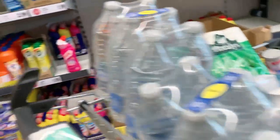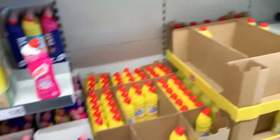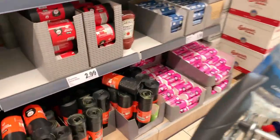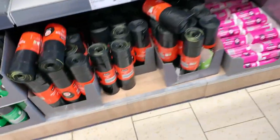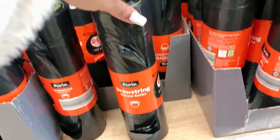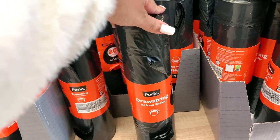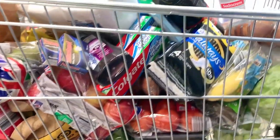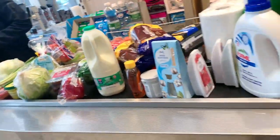It's full. Oh wow. And one last thing that I do need is a bin liner for my bins. What size? So yeah, let's see. I'll see you guys at the till or at the cashier. So this is what my trolley looks like. Almost there. So yeah, I'm at the till now.